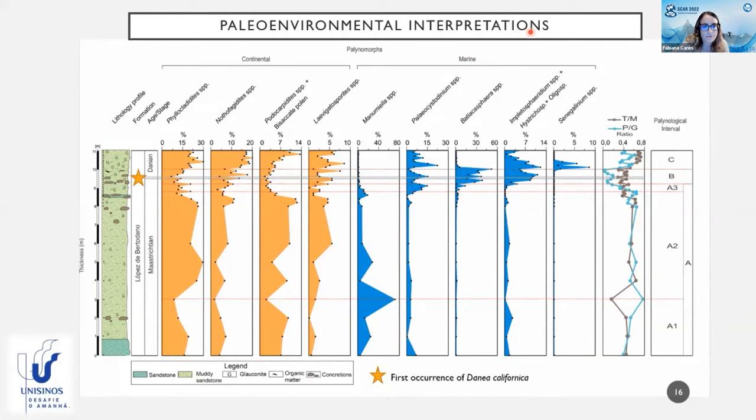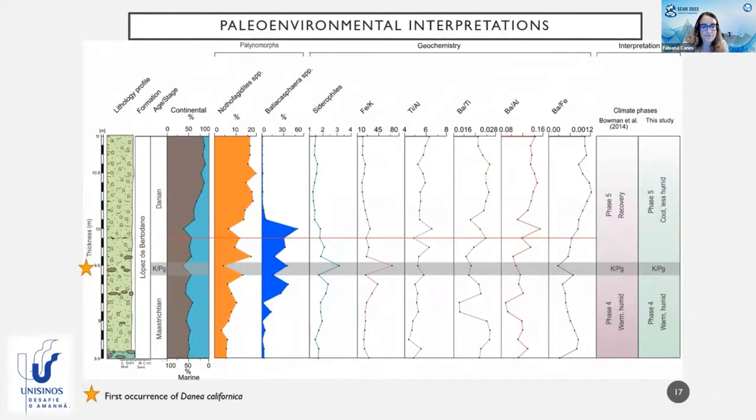The interval C is marked by a recovery trend for sporomorphs, but still showing many fluctuations, which can be related to the readjustment of the flora after the KPG event. We can also see a decreasing trend for the dinocysts. This figure is restricted to the upper part of the section, from 8.6 to 11 meters, in order to see with more detail the KPG event.